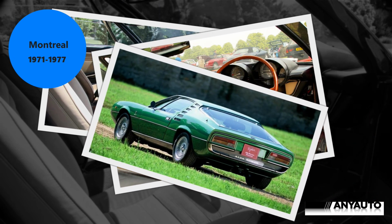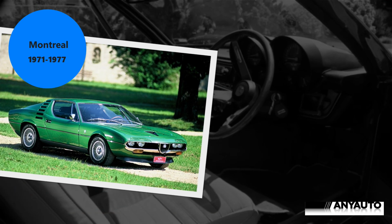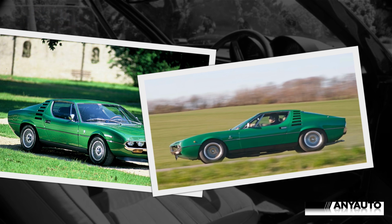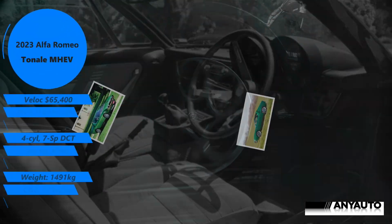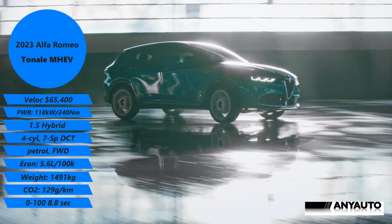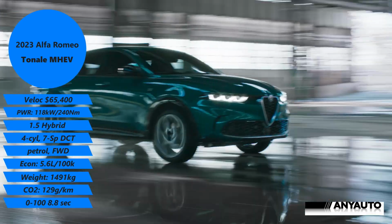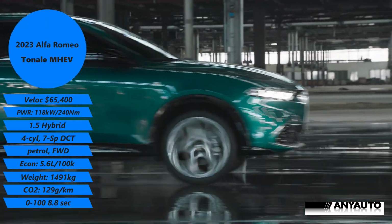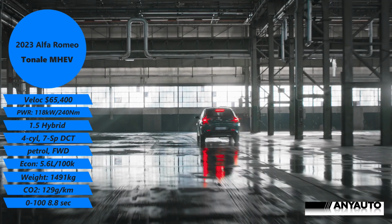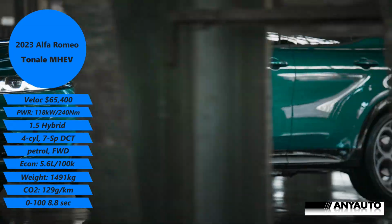Alfa Romeo has a really long history, and some of their cars have been achingly beautiful, like the 1960s Alfa Montreal, that little V8 coupe. And this colour is called Montreal Green to celebrate it, because that was my favourite colour in the Montreal. All of the Tonale range has these rather smart tri-headlights, and they're smart matrix LED ones, so the ones that don't blind oncoming traffic.